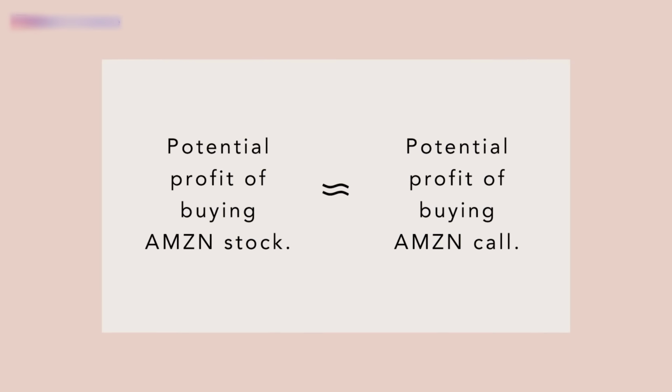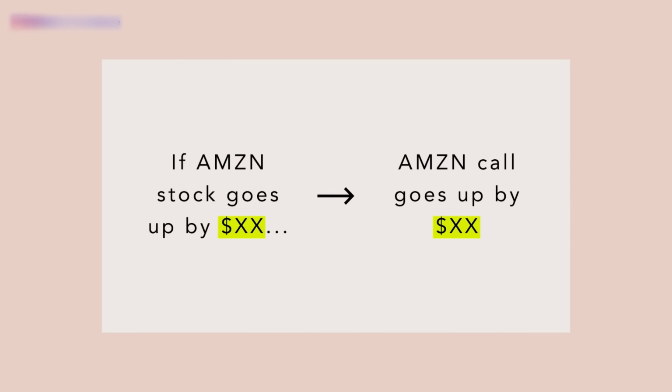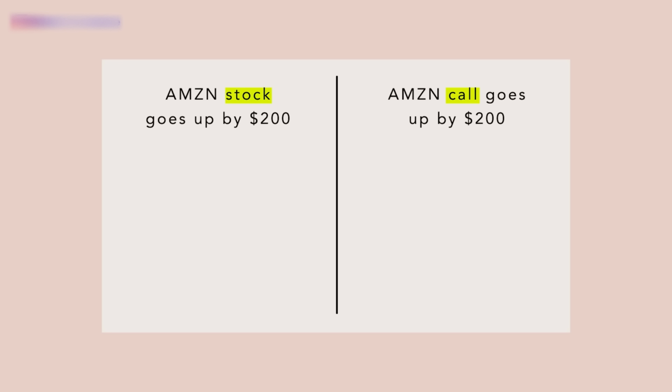Instead of buying Amazon stock, which would cost you a lot of money, what you can do instead is buy an Amazon call option, which essentially will result in you making the same amount of money. Instead of buying Amazon stock, which costs $3,450 per share, you could buy a 1-month call option for, say, $80. So if you're right about the stock and Amazon goes up within that 1-month period, the value of this call option that you bought will also go up. So if Amazon goes up by $200, your call option will go up by roughly $200 as well. Now, I am simplifying things a bit here to make it easier for you to understand, but essentially just know that if Amazon stock goes up, an Amazon call option will also go up, roughly dollar for dollar.